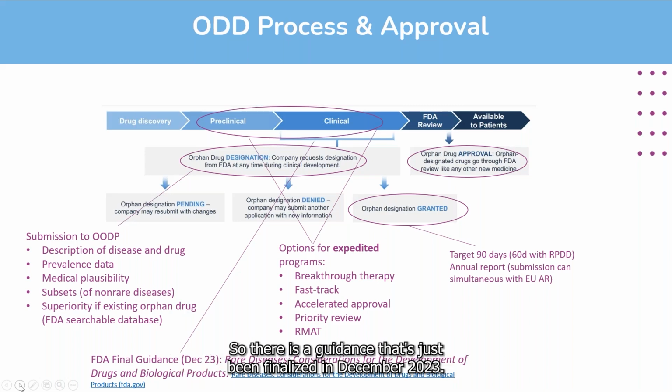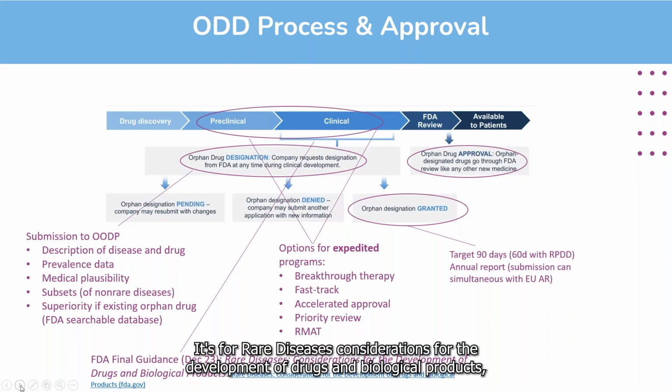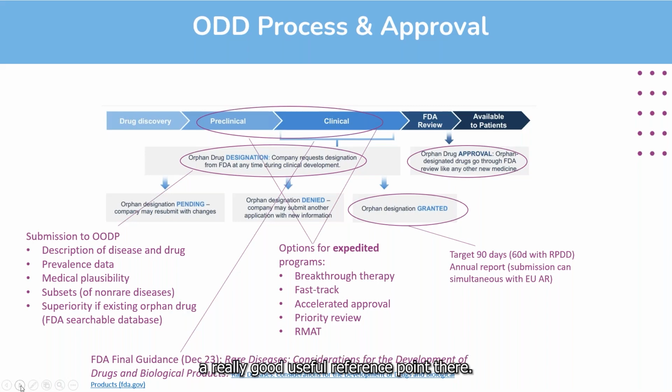So there is a guidance that's just been finalized in December 23. It was actually draft since 2019. So this is a guidance that I would recommend that you look at. It's for rare diseases, considerations for the development of drugs and biological products. A really good, useful reference point there.